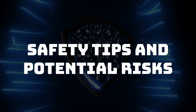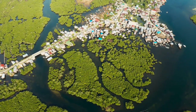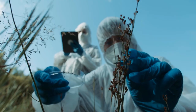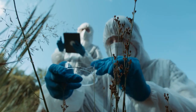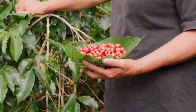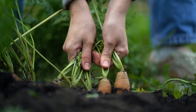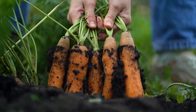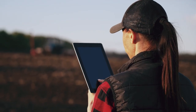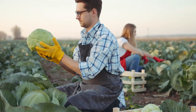Safety tips and potential risks. Foraging in the concrete jungle can also pose some risks, such as health hazards from contaminated or poisonous plants, legal issues from trespassing or violating regulations, and ecological impacts from over-harvesting or damaging plants. It requires knowledge, skills, and ethics to identify edible plants, harvest them sustainably and safely, prepare them appropriately and respectfully, and share them equitably and generously with others.